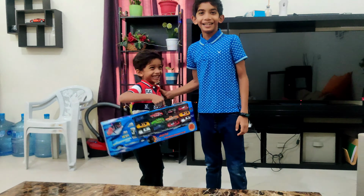Whoa, this toy is amazing! Isn't it cool, guys? I hope it's cool. Wow, this is a good car, right, Abhiyan? Yeah. So, shall we unbox it? Yeah, let's unbox it. So, we are going to unbox it from the side.